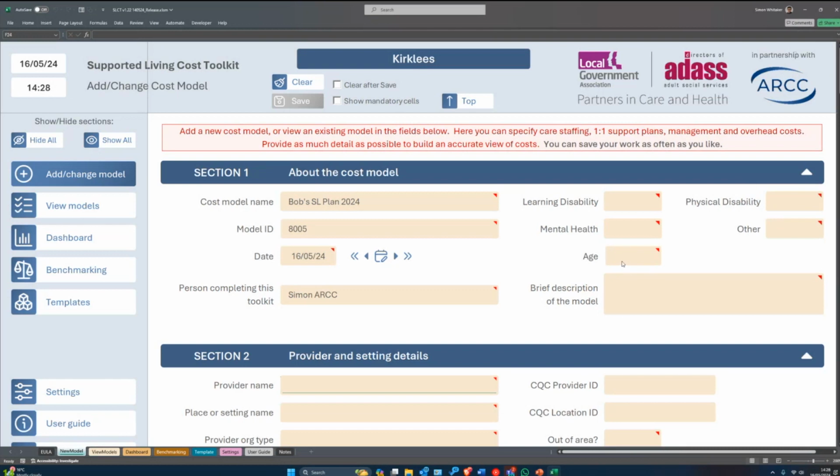So these are, again, to identify this cost model that we're building. So in each of these, you can click whether it's a learning disability, physical disability, mental health, or other. And there's only one option. It's just Y for yes. And you can select as many of these as you want. So let's say that this is an LD type placement for argument's sake, because a lot of obviously CRM systems categorize by these typical categories.